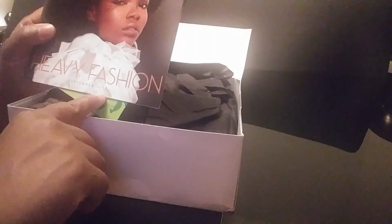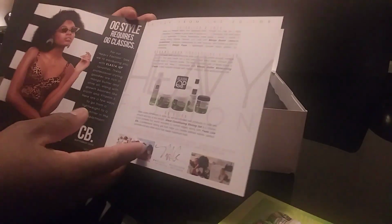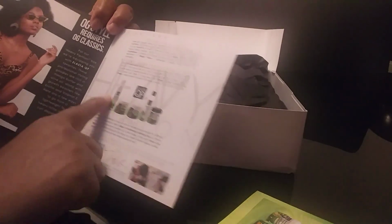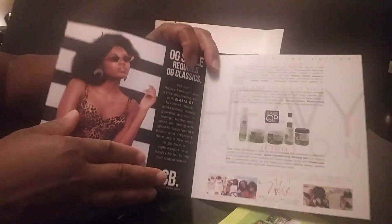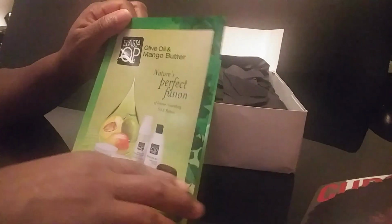So I have Curlbox September 2019 here. So let's get started, guys. You know, they have the little thing here. If you mention them, they'll give you a shout out. We have the Curlbox Heavy Fashion September 2019. And inside it, they always do a letter from the editor, and they give a little review of the different products here. And then here's a little pamphlet of the products.